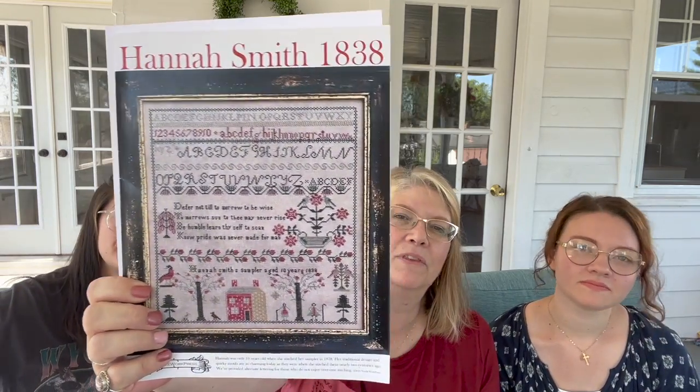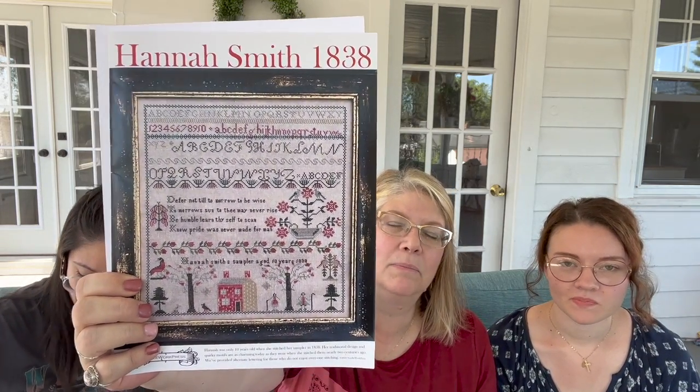Okay, so let's show some of the things from the retreat. So we got this pinned open with needles. Yeah, with needles. This is the retreat big piece.